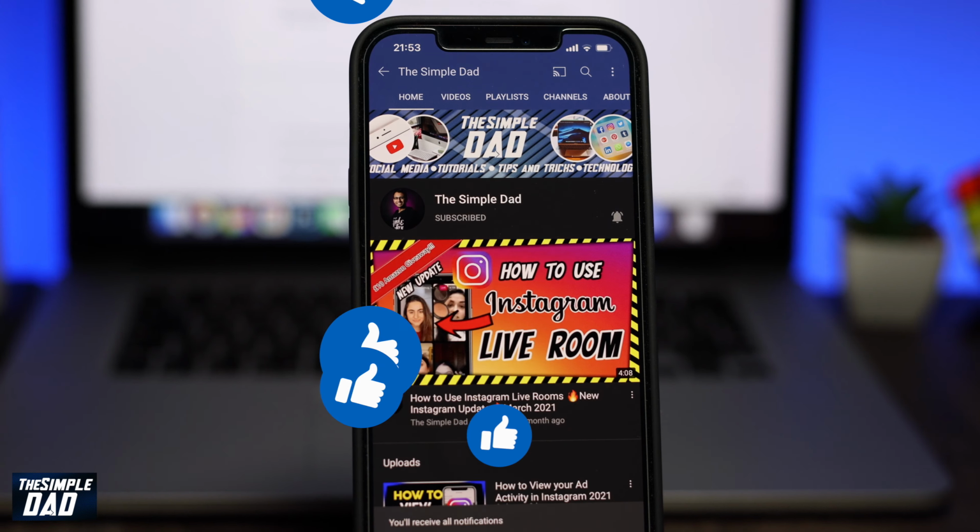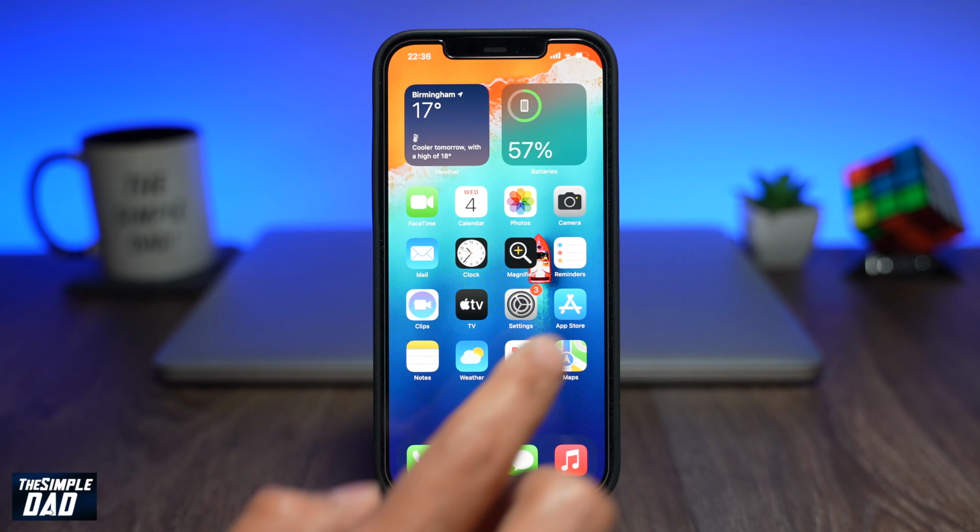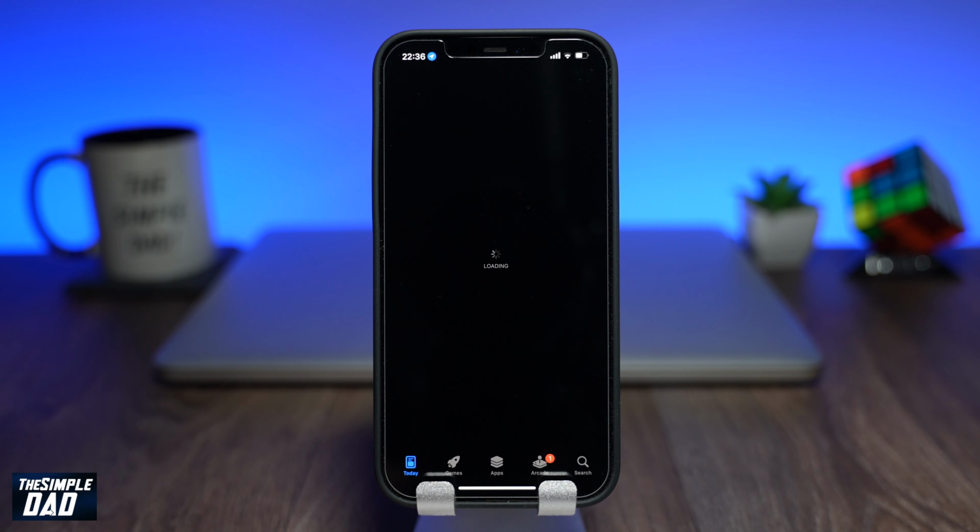So this feature is similar to the one in Snapchat where you can send a photo or a video which then disappears from your chat window after the recipient has opened them once. So let me show you how it works.